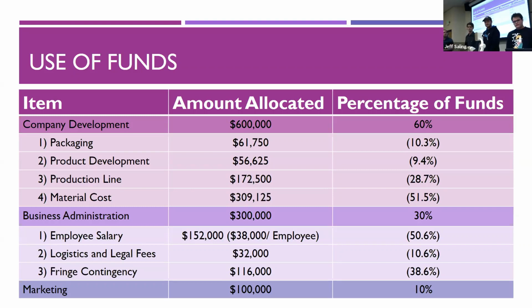Finally, for our uses of funds, we have three main categories that we would like to use our funds for. Firstly is going to be our company development, which is creating a strong packaging material, the material cost, as well as a product development and a product line for inside Reno. Lastly, or secondly, we'll be using our business administrations, which is our employee salaries and our legal fees. That's all I have time for. Thank you very much.